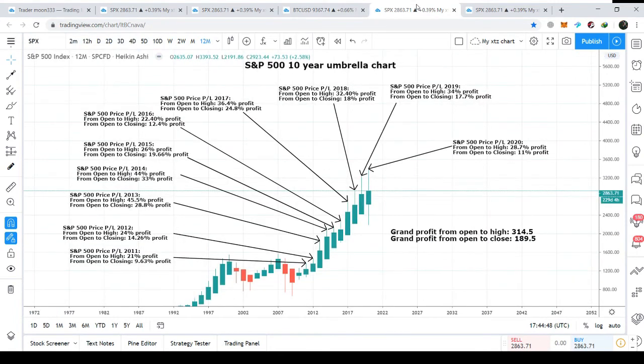No other asset or market can produce such huge profit. So this is the quality of the Bitcoin. This is the beauty of the Bitcoin, and this is the thing that makes the Bitcoin the master of all assets and the king of all assets. So this was the most important point that I have discovered and I wanted to share with you. And these are the umbrella charts of the 10 years of the Bitcoin and the SPX 500 that I created after a lot of research and hard work.